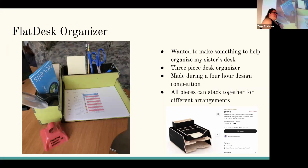So my second project that fits within the theme is my flat desk organizer. This was for the hackathon class, and I wanted to make something for my sister to help organize her desk. And so I was looking around on Etsy, looking at all the different organizers, and I said, wow, these are cool. And this one specifically, I really liked. However, it was $100. And I said, no, I can make it. So that's what I did. I made a 3-piece desk organizer. This is actually on my mom's desk because my sister just gave it to my mother. The third big piece, unfortunately, kind of got lost somewhere in between us moving around things. So we only have the 2 small.